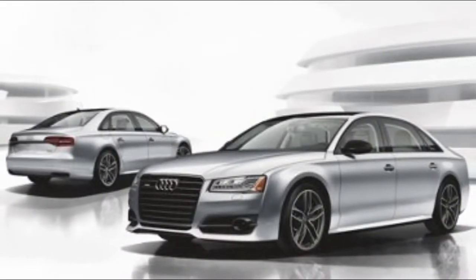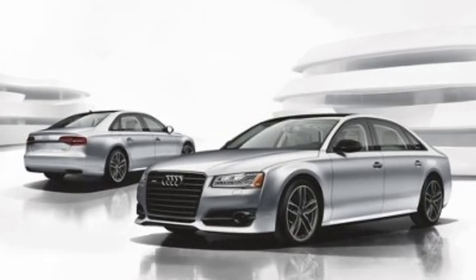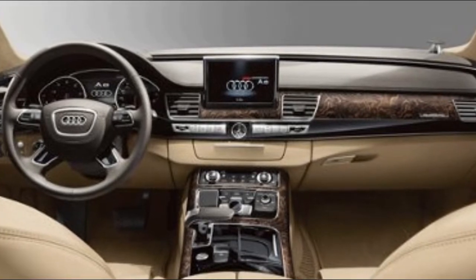Head-up display. Utilizing a system of spherical mirrors, the available head-up display projects customizable driving-related information and warnings on the windshield, so you can keep your head up and your eyes on the road.